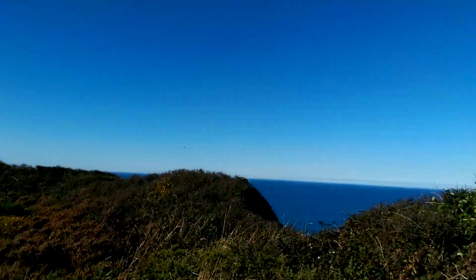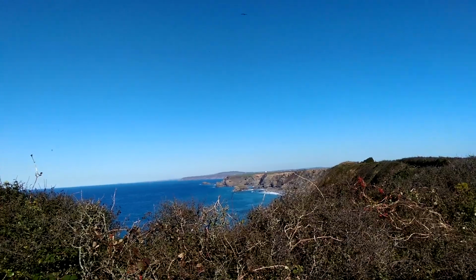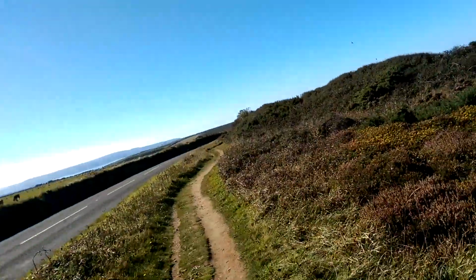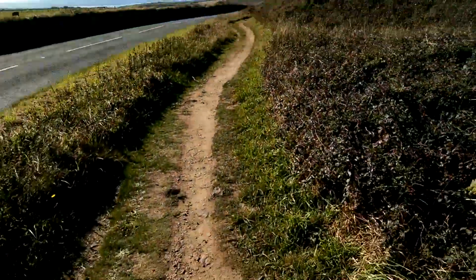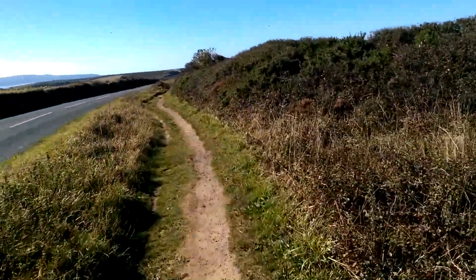Oh, helicopter coming around again. You can hear it. I see it. It's on patrol. Cows. Yeah. So yeah, I'm just keeping walking really.